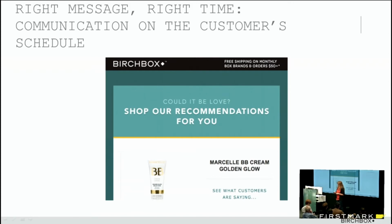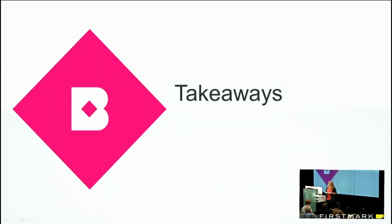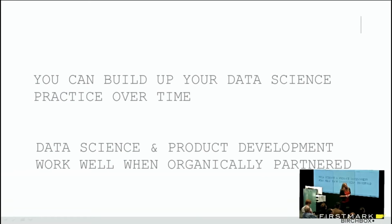So a few takeaways. You can build up your data science practice over time. This is something we did. We did not tackle all those problems all at once. We started doing things very simply to begin with. Our initial recommendation algorithms were written very simply. We didn't start out with all of them on Spark, for example. And focus, doing things basically, that's been very helpful to us.